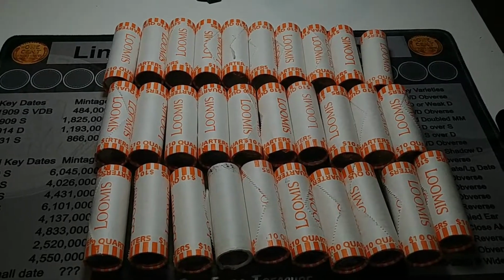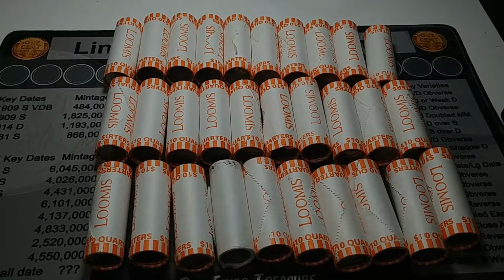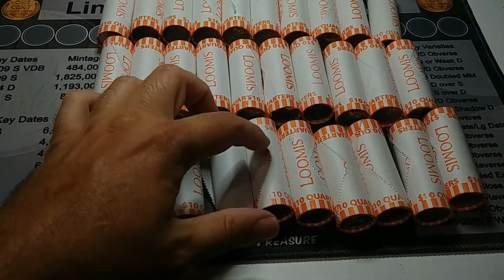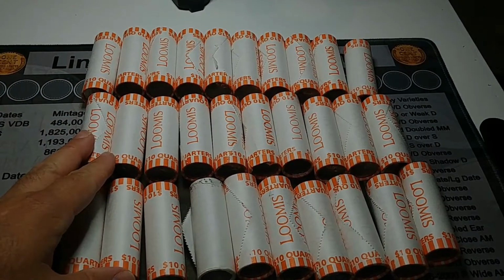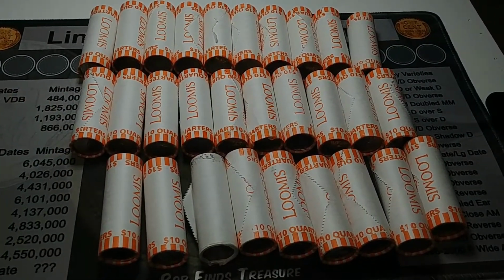Hey guys, we got $300 in quarters today, and we're going to hunt through them and see if we can get something good. I thought it was interesting that I got this one that's all white, which was probably the end of the wrapper roller, and then they had to replace it with a new one. But anyhow, we'll get into it, see if we get something good. I'll bring you in on the first find.